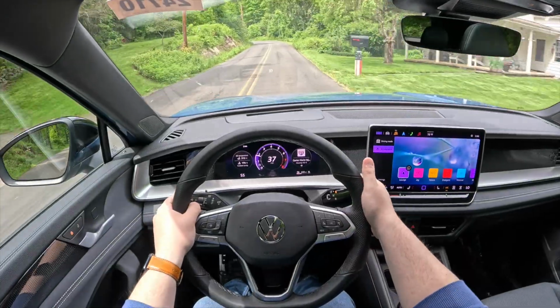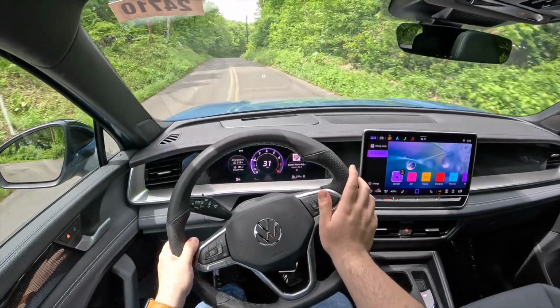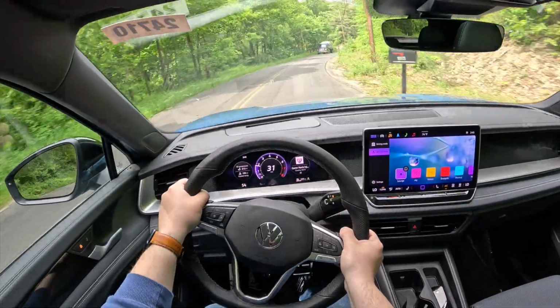The gear shifter being over here is a little bit of an adjustment, kind of a twisty deal for the gear selector, which means our wipers and everything have migrated over here to your turn signal stalk, which is fine. It's just an adjustment.